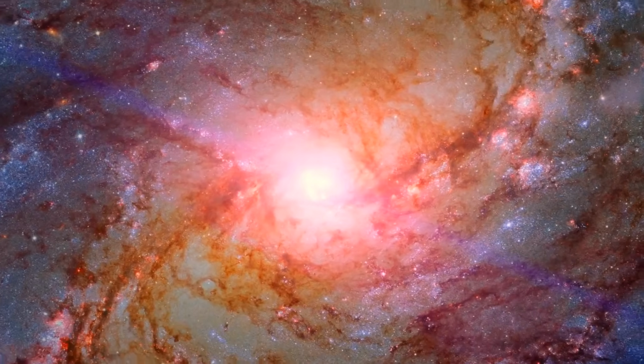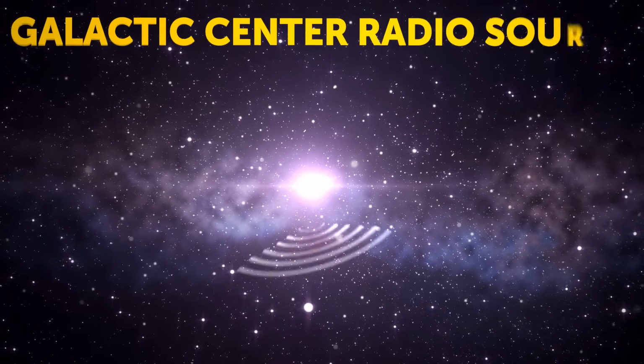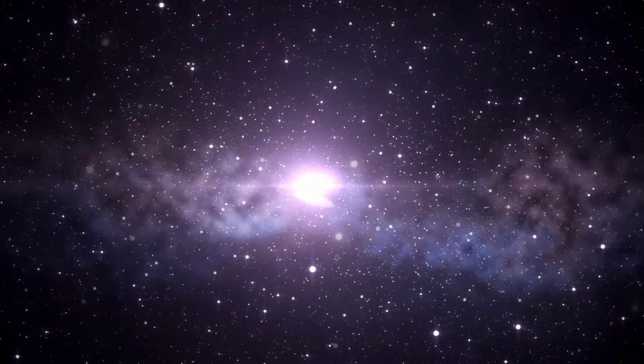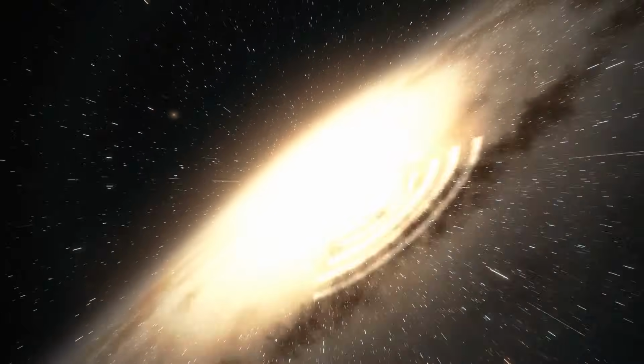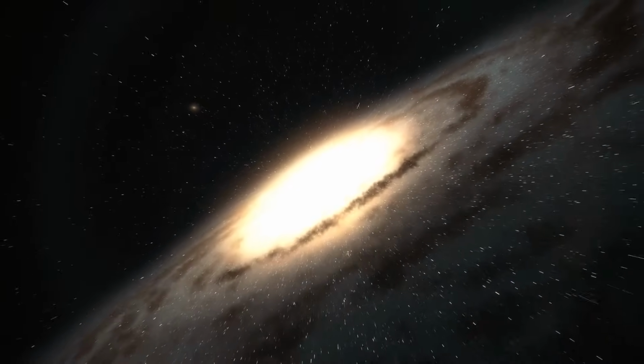The closest solution they got is a mysterious class of objects we know as the Galactic Center Radio Source, GCRT. It's a radio source that brightens and rapidly glows. It decays near the center of our galaxy and could help us unravel the mysteries of the universe.